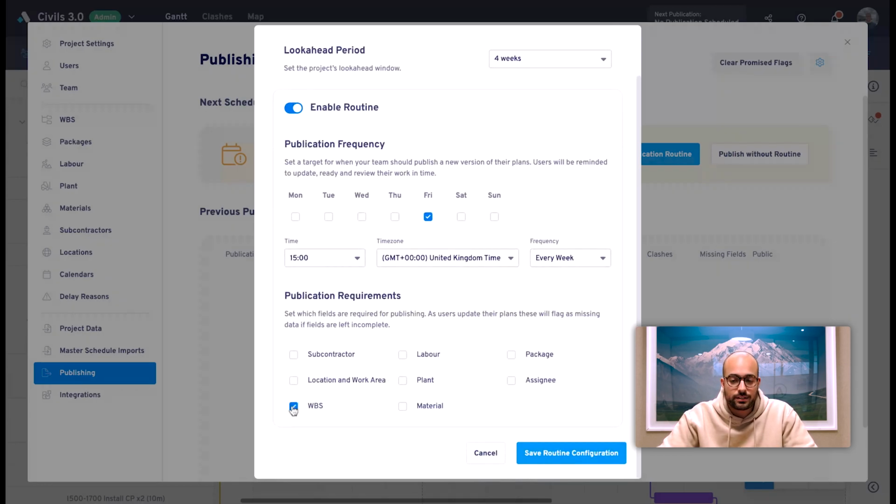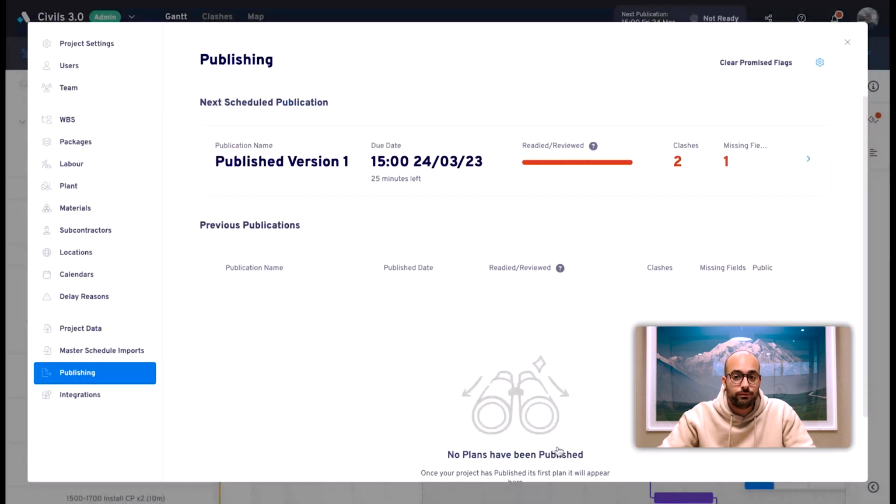Let's set WBS as a required field so that all tasks can be related to our master schedule. I'm going to select subcontractor as well. This will mean that I can be confident that our supply chain will see exactly what we need them to deliver. With that configured, we have set a publishing routine for our project.